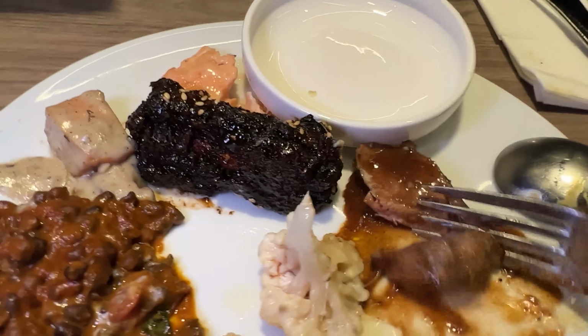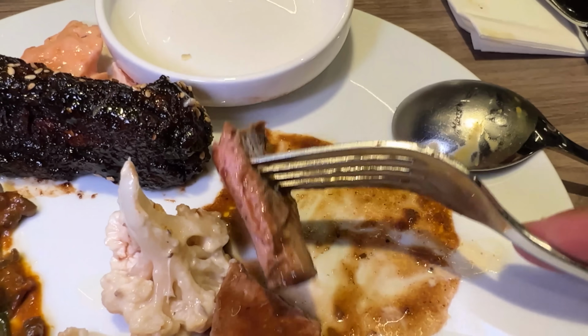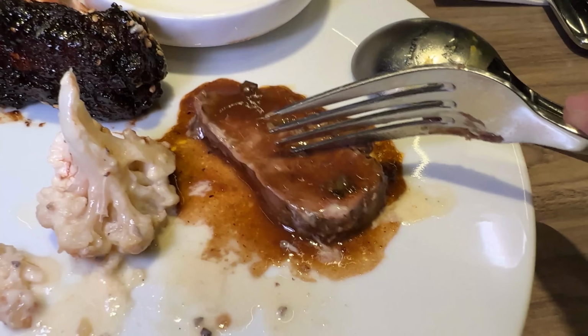This I am really looking forward to. Pan-seared duck breast in truffle dark chocolate sauce. Hands down, best thing on that buffet. Not even close. That is delicious. I wish more food items there tasted like that.